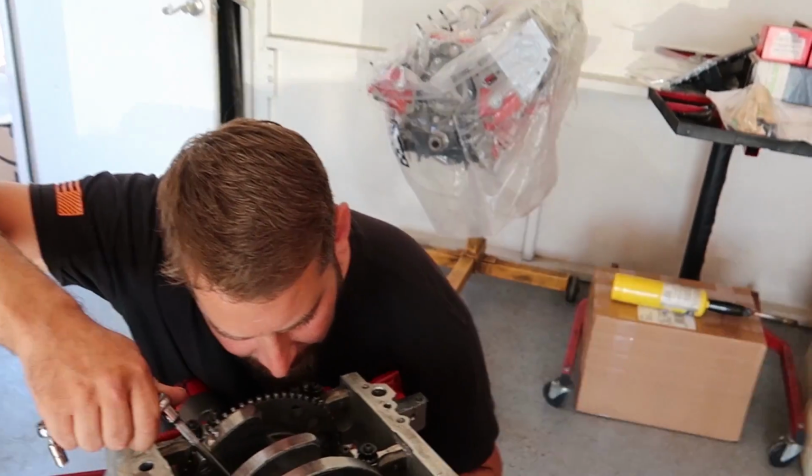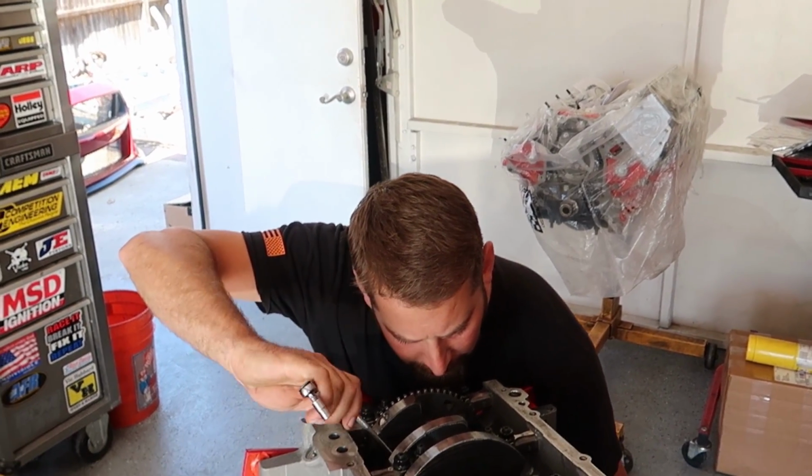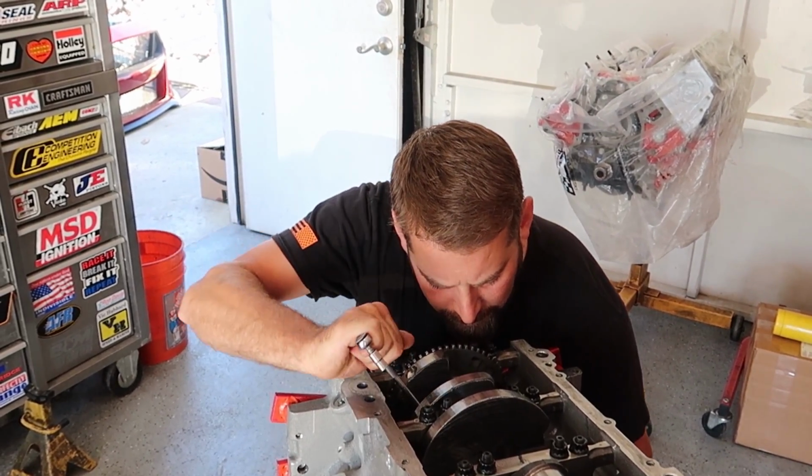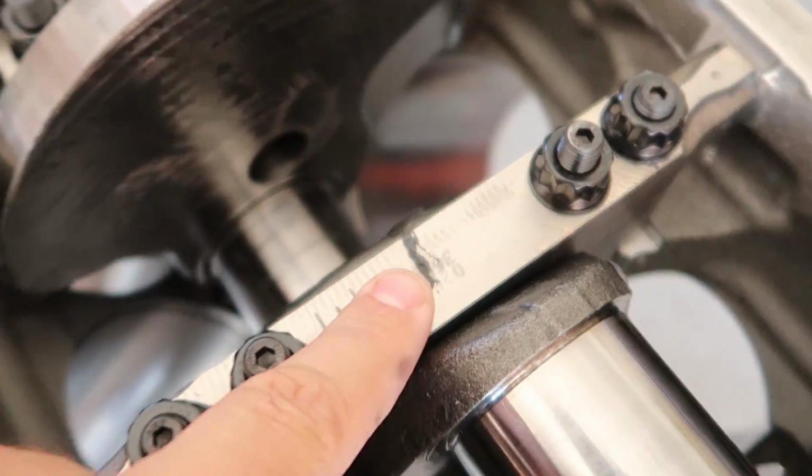So we did do the ARP lower studs. We're good. She is not pulling apart. They're cranked down. We use the black juice that they provide. It got all over. It's everywhere.